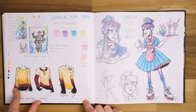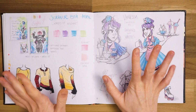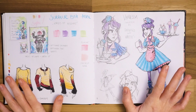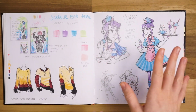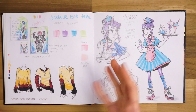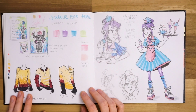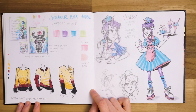These are concepts for a sweater that I'm still currently knitting. I have this thing where when I start a knitting project, I get halfway there and then I'll stop it, start a different one, and then eventually I'll come back to it and maybe I'll finish it at some point, who knows. But we're not quite there yet. I ended up going with this one with the stripes on the sleeves.